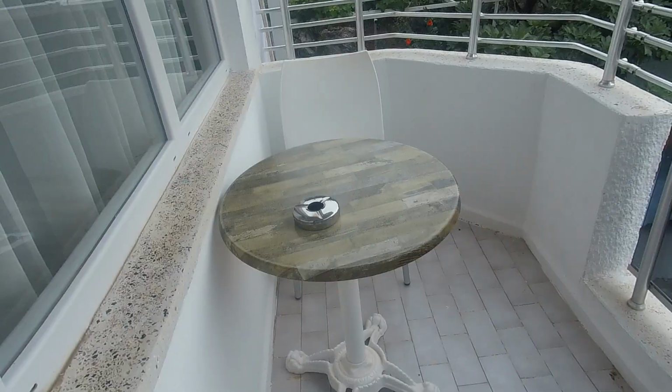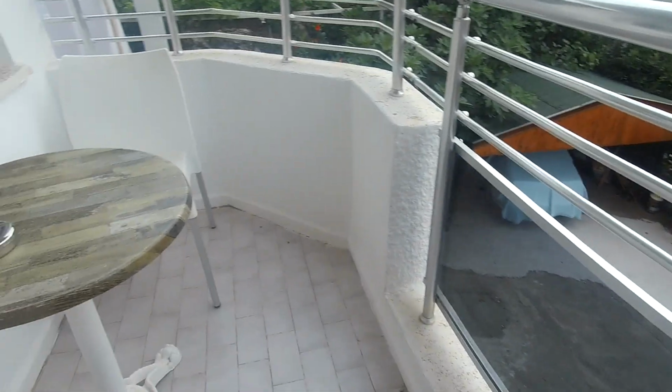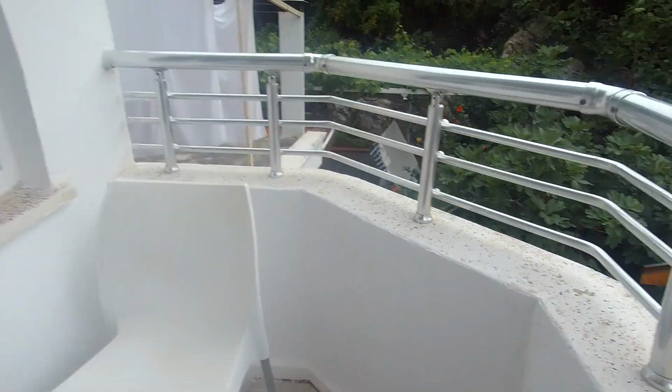And then we've got a very nice view from the balcony. I don't know whether we can see the Bunny from here, but no. 2 chairs and a table. They do allow smoking outside.